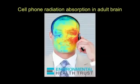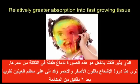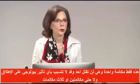The one that we're really concerned about is this one with the young child. And this is a 3-year-old brain that we modeled. And you see that by the end of that 6-minute call, the peak radiation, yellow and red, is getting all the way into almost both eyes. And again, this is one call, and it's not going to kill anybody. It may not cause any biological effect whatsoever for 1 call or 2 calls or 3 calls. But the question is, what's the cumulative impact of this kind of exposure? How do we evaluate it?